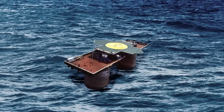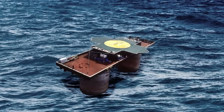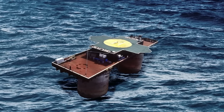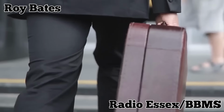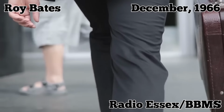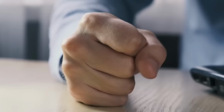The upper residence of the fort was cut away during their tenure to make room for a helicopter landing pad. The fort was subsequently left unattended for a short period until being claimed by Roy Bates, proprietor of Radio Essex BBMS, in December 1966, shortly after his station closed. A fight ensued over the occupancy of Ruffs.